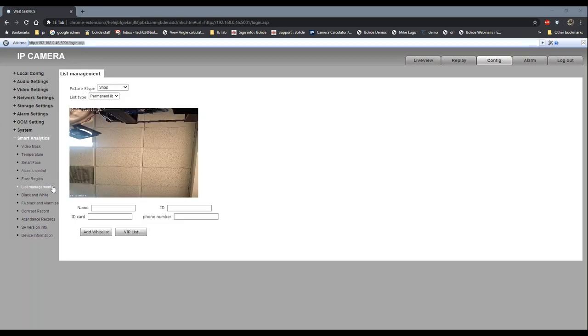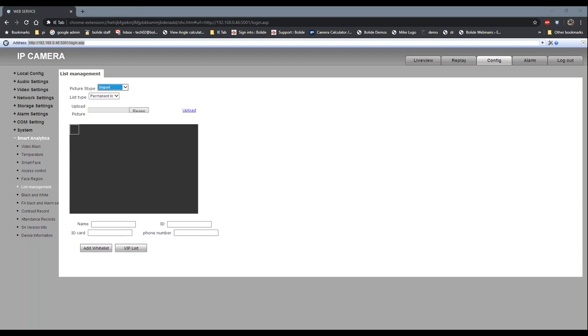So list management. This is where you can upload or take from the camera. You have the option here to take a snap, which is going to take it live from the camera, or you can import from the computer. That's real easy. The easiest way to do this is to import a picture.